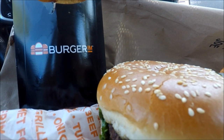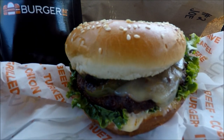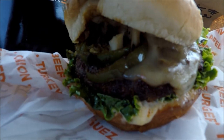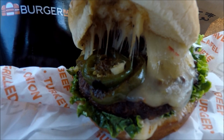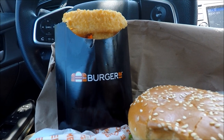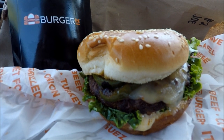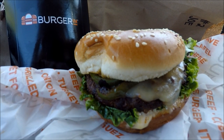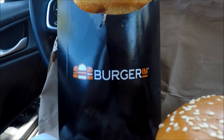It comes with a 1/3-pound patty, habanero aioli, grilled jalapeño, leaf lettuce, and pepper jack cheese. I got the combination with some onion rings and a drink, and it came out to like $15 and change. But if you just get the burger by itself, it's like $9.99. This is BurgerIM. What do you think about that? Pretty neat stuff, huh? Anyways, really excited.